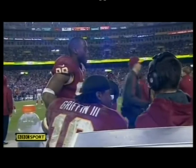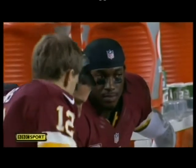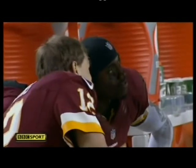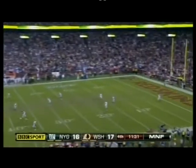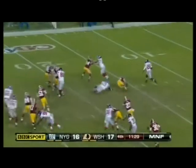Well, Griffin and the Redskins have had 2 drives in this second half. That one, 12 plays for the touchdown. Such as Kyle Shanahan and Kirk Cousins, also in this draft, the rookie quarterback, and the former Giant Michael Strahan, making another national TV appearance as he's on the sideline.